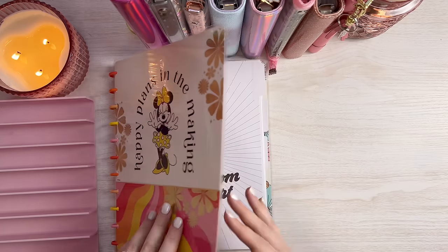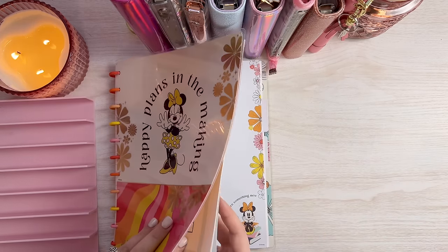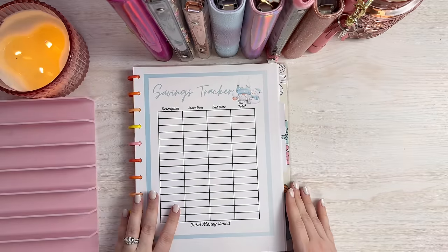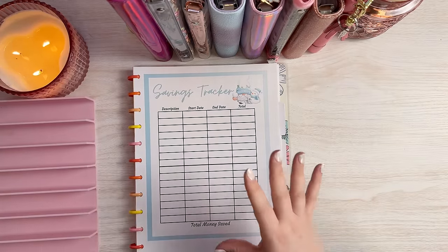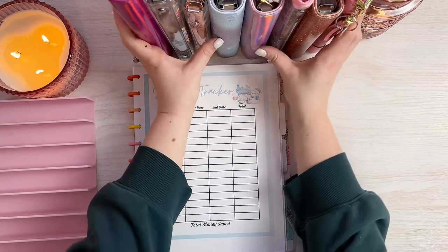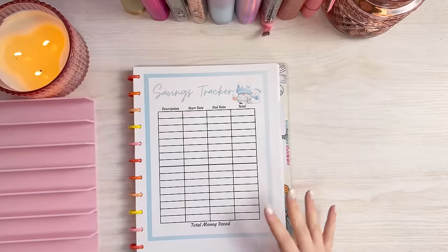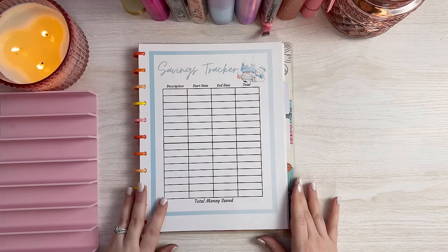What I'm going to do is use my savings challenge tracker. Oh, please don't fall over, binders, please. So with this savings challenge tracker, I'm going to track all of the money that I unstuff so that we can have an idea of how much savings I have this month. But let's shove these binders forward a little bit so that I've got some space for my tracking here. Okay, so this is what I'm gonna do.